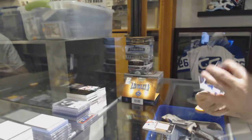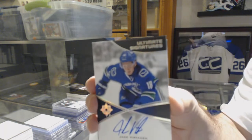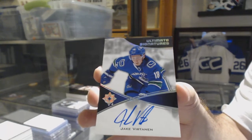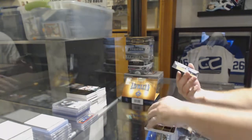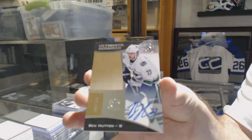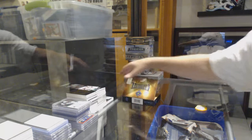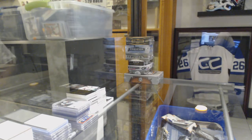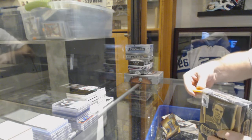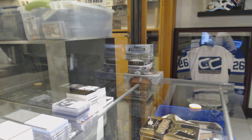That's awesome. Ultimate signatures. I love this design. For the Vancouver Canucks, Jake Virtanen. And we've got for the Vancouver Canucks, Ben Hutton, rookie auto to 299. All right, Vancouver, calm down. Will there be a Vancouver patch auto in here, too? What's the over-under?